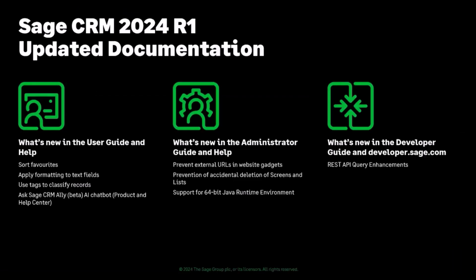If we look specifically at what has happened and the changes that have been made, we've got changes that you'd be looking at directly in the sense that there are some changes within the help guide, within the administrator guide, and some changes within the developer guide.